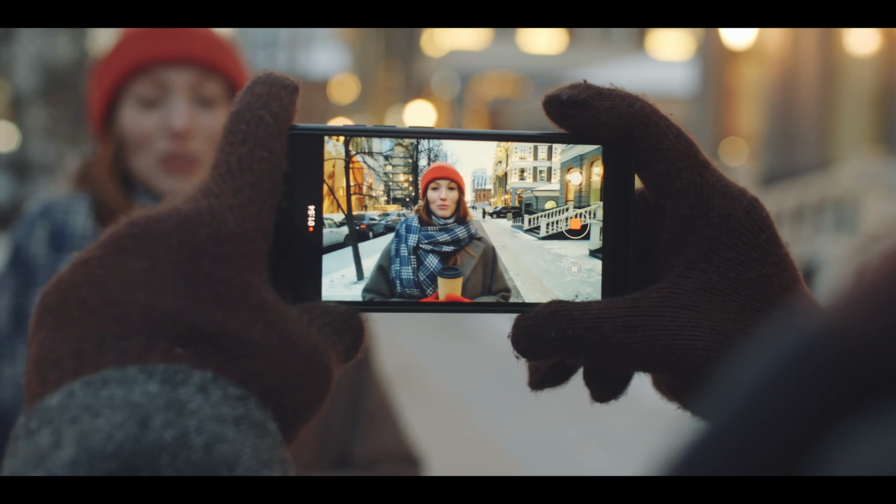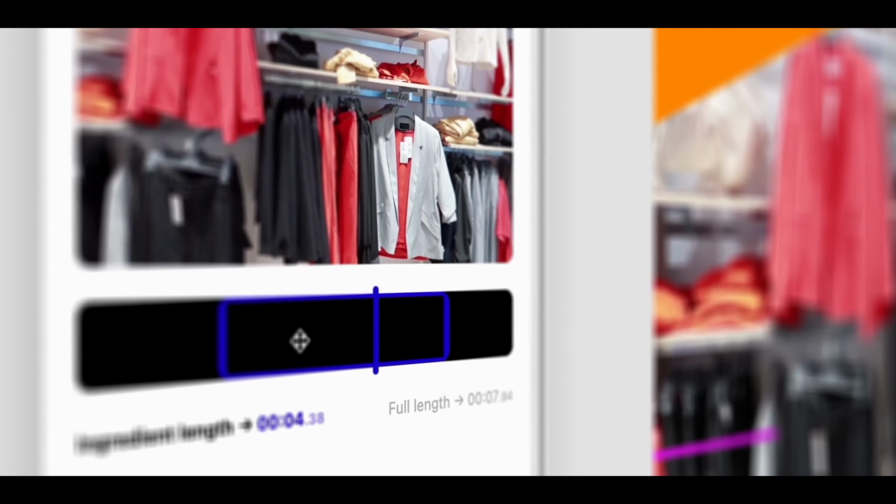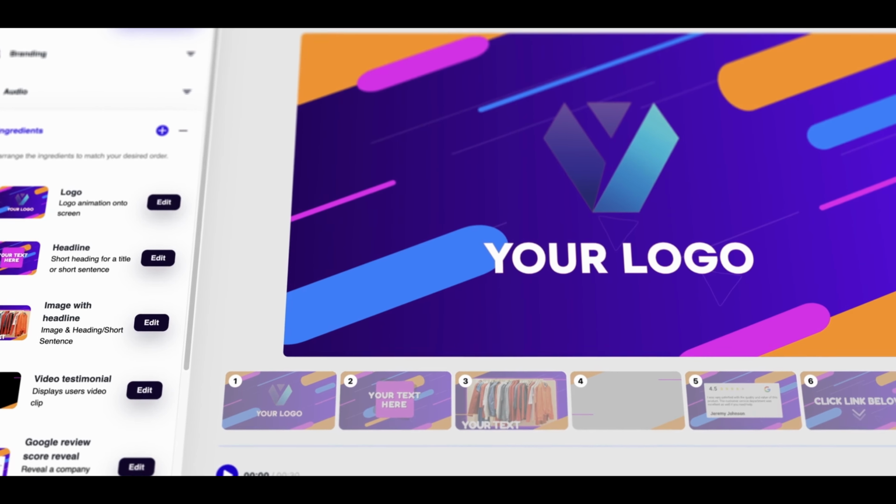Are you struggling to create engaging and professional looking YouTube videos? Well, don't worry, we've got you covered. In today's video, we'll break down the entire process of creating YouTube videos from start to finish, with some handy tips and a little help from Viddyoze, of course, to make your videos truly stand out. Let's get into it.